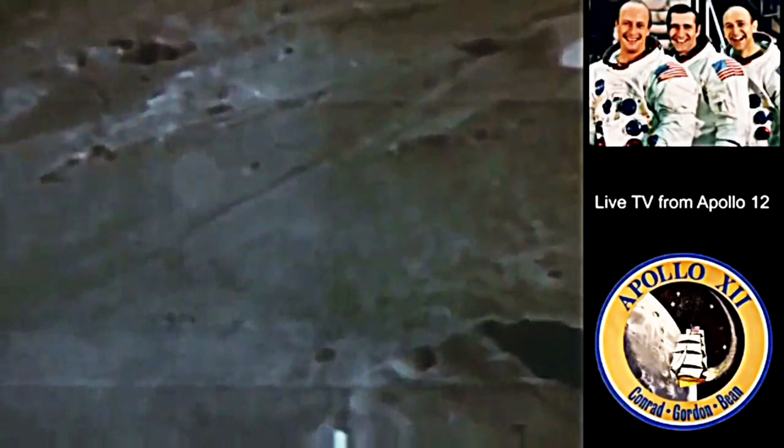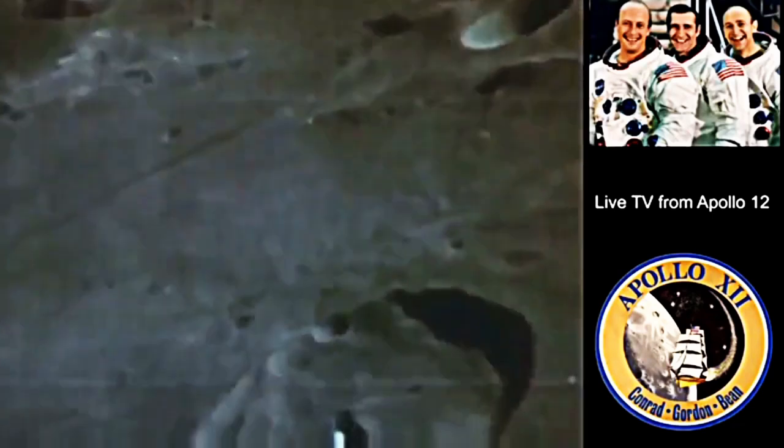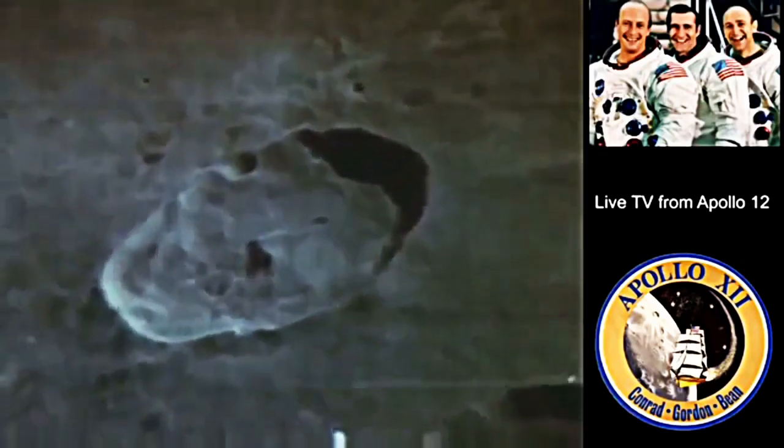Yeah, there's a whole bunch of areas in here, just looking out the window generally, that give you the feeling, as we've talked about with the geologists, that some of this is volcanic action in here. Okay, now we can see a crater just to the left of the screen that's rather poorly defined, and there appears to be a good-sized rill or fracture running across the floor.